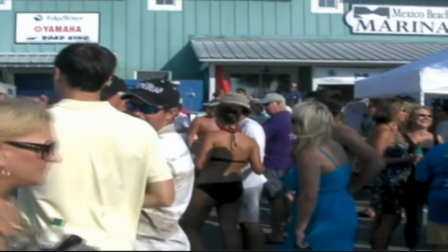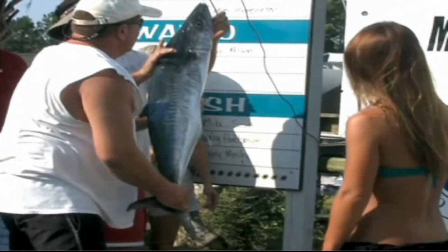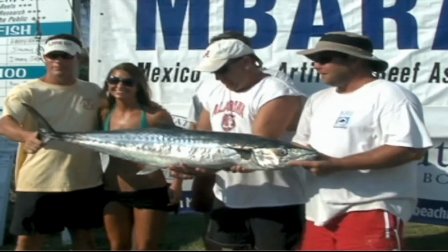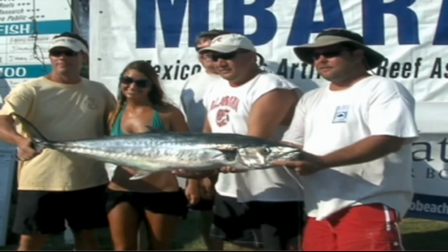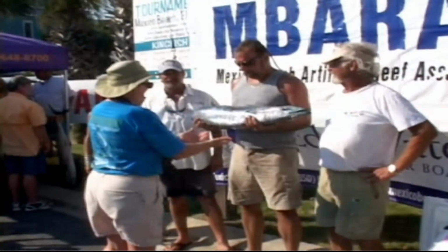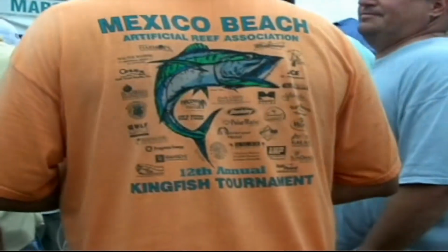In the final few minutes of the tournament, Team Flippin' Out, captained by Jackson Krause, brought in a king that looked like it could possibly take the lead. The crowd watched as the fish went on the scale, 30.8 pounds, and the crowd went wild. That fish put Jackson and his team in second place and made the last few minutes of the tournament extremely exciting. Congratulations to all the teams and anglers for making this year's tournament a success.